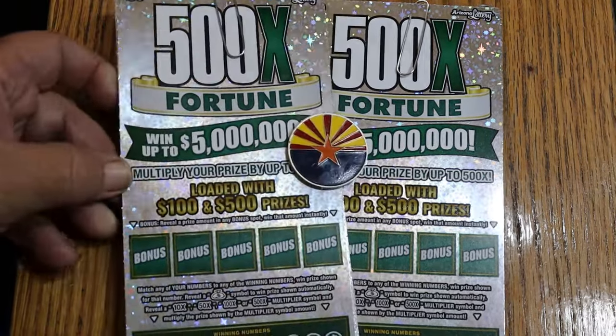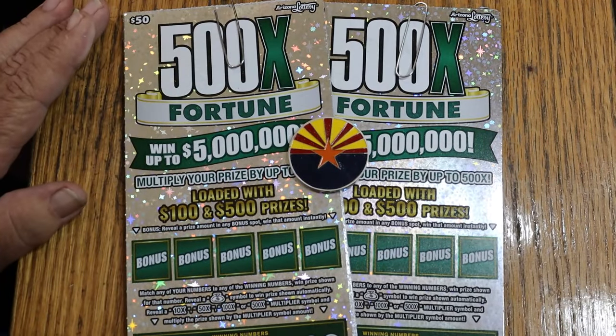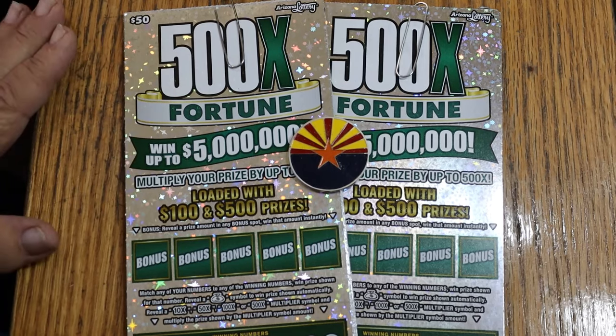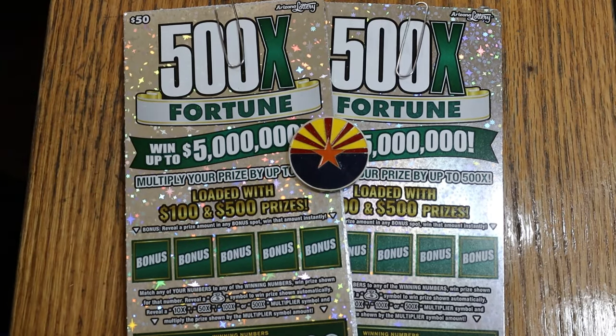I have not had a claimer since 2022, and that year I had seven of them. So I have very good feelings about this ticket. I like the way it scratches. I like the way it photographs.